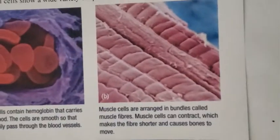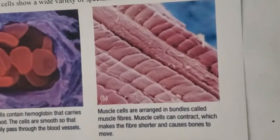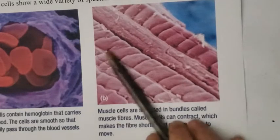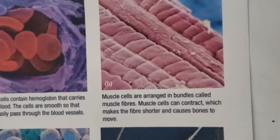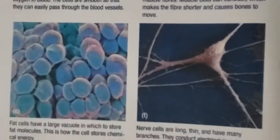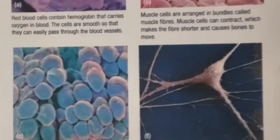Here's another picture of some specialized cells. These are muscle cells. And muscle cells are basically elongated fibers. They kind of look like they're all stacked. Muscle cells are arranged in bundles called muscle fibers. Muscle cells can contract, which makes the fibers shorten and cause the bones to move. I have a couple more examples, and trust me, there's more than just these 4 types in the body.